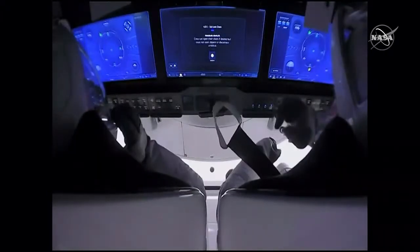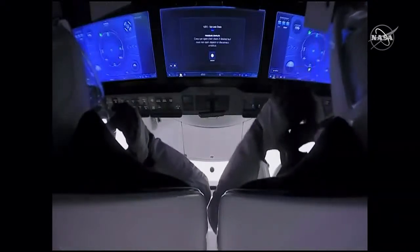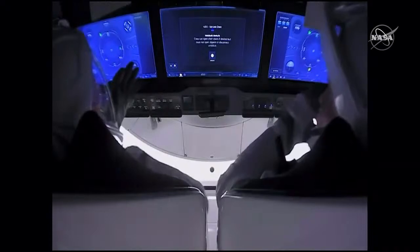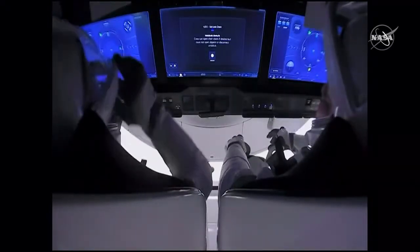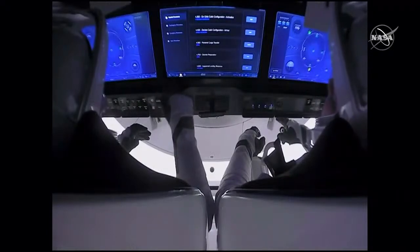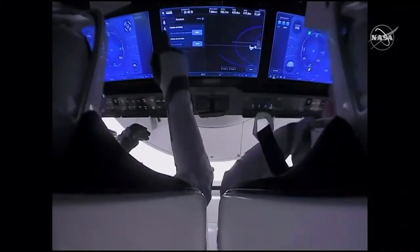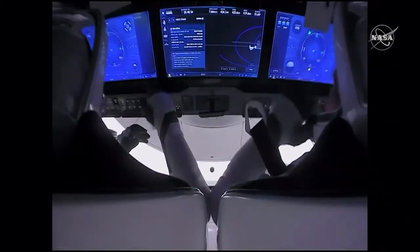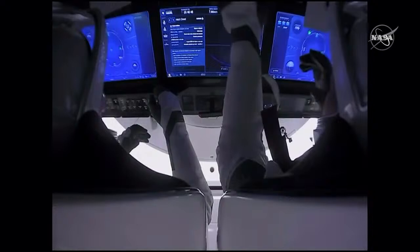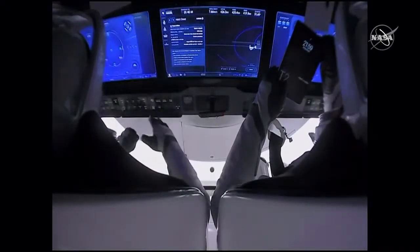So there's confirmation of a couple of great milestones. Forward hatch is closed. Suit donning is complete. We just completed suit leak checks. Everything nominal. Bob and Doug are just raising their visors, getting a little bit more comfortable. I love this view because it makes me feel like I'm in the back seat of Crew Dragon, just going along for the ride. We did have, as you mentioned, forward hatch closure during that brief video, as well as the beginning of suit leak checks.